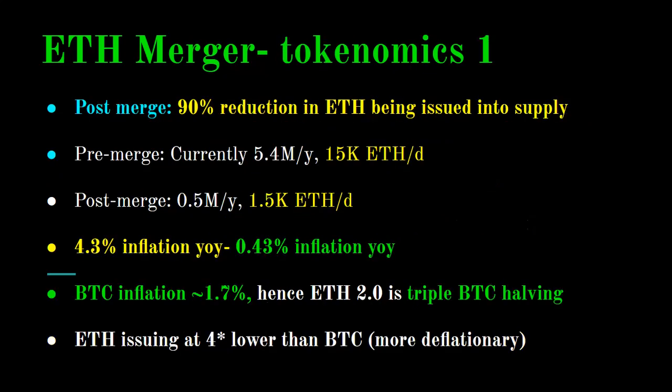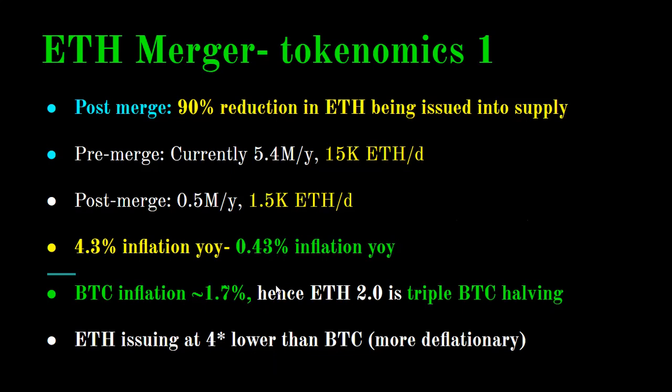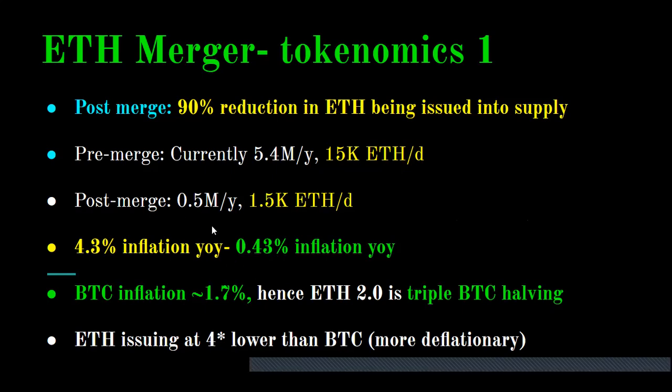Now, ETH merger tokenomics. So post merge, there will be a 90% reduction in ETH being issued into supply. Now, that's because of the switch from POW to POS, proof of stake. Currently, pre-merge, approximately 5.4 million ETH is mined every year. So that equates to 15,000 ETH per day. Now, post-merge, that will decrease to 500,000 ETH per year that will be issued.